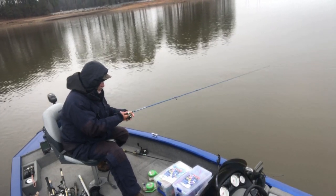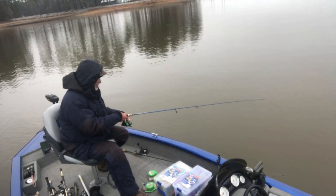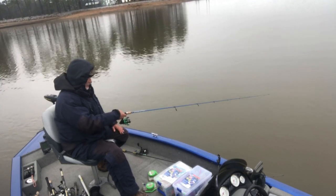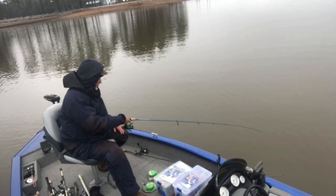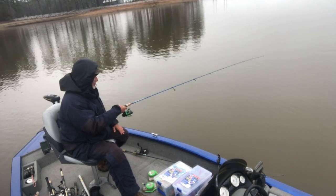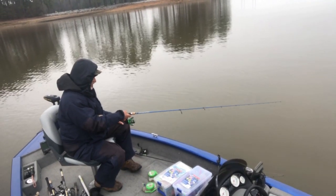And right now, we got the Gup shrimp on, not the Gup minnow. I got some Gup minnows right here. I just hadn't put them on yet. I actually went to the Gup shrimp because of the new penny color. I wanted to try that orange and thinking that would help. They're bumping it. And that's what I done.